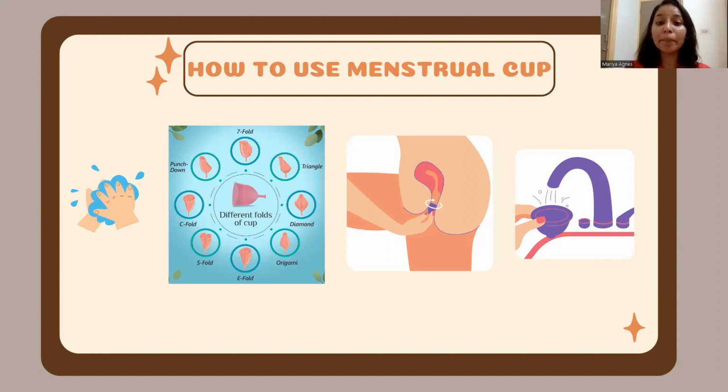And after this, you can empty and clean the cup using cold water first to prevent the staining, and then using warm water and soap to clean it properly. So you can again reinsert it after cleaning properly, and you can sterilize the menstrual cup once a month after every cycle. It is also important to sterilize the menstrual cup before you first use it.